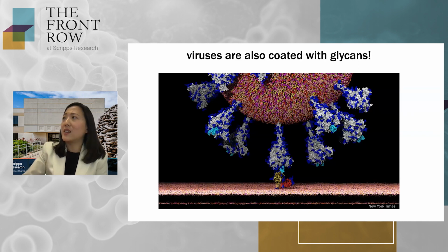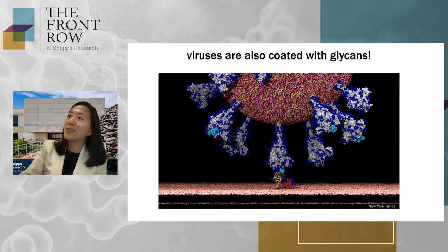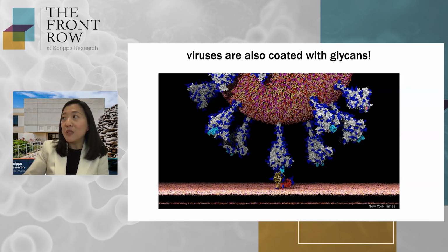So here is a picture that looks on the top here, you have the COVID virus, and in the bottom, it's actually trying to infect a mammalian cell. And what you see here are these spike proteins that we've heard so much about. And the glycans are depicted as these fuzzy blue molecules shown here. And you can see how much they also decorate these viruses. So also an important thing to consider.